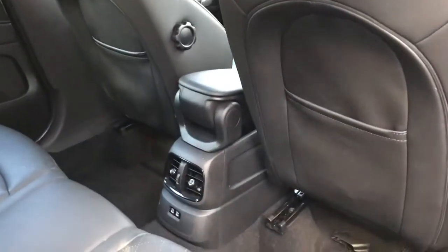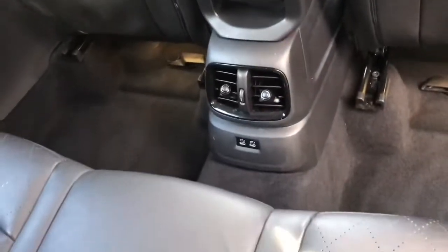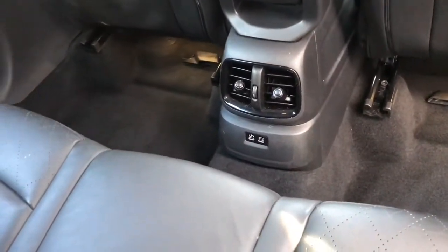And just taking you round to the back of the car, you've got your pockets behind both of your front seats, and in the centre you've got your 2 charging points with your airflow, and you do have your 3 back seats.